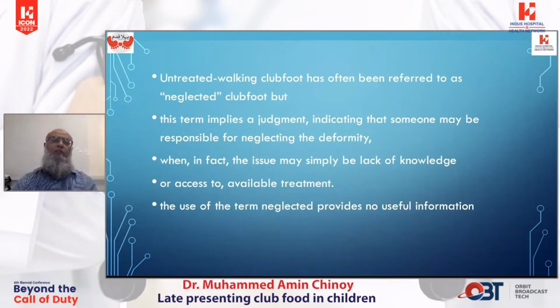Untreated walking clubfoot has often been referred to as the neglected clubfoot. This term implies a judgment, indicating that someone, especially the parent or the grandparents, may have been responsible for neglecting this deformity. This may really not be the case because it may be simply a lack of knowledge because of customs where clubfoot deformities are attributed to solar and lunar eclipse, or these patients may not have had access to available treatment, and that's why they have not been able to get treatment for the child. That's why it should not be called a neglected clubfoot. And finally, the use of this term really does not provide any information about the treatment or prognosis of this child.